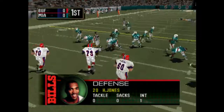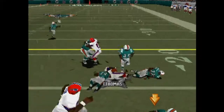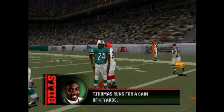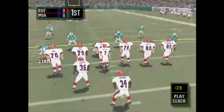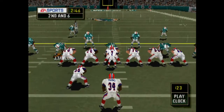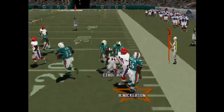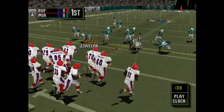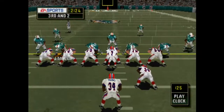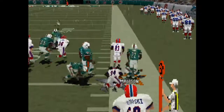First and 10. The rush is on. Second and 6. Ball on the 16-yard line. Throws right. The pass is complete. Third and 2. They're blitzing. Madison with the takedown.